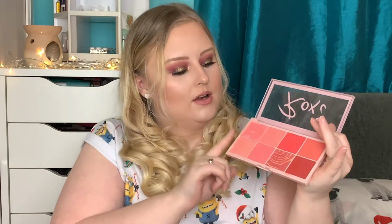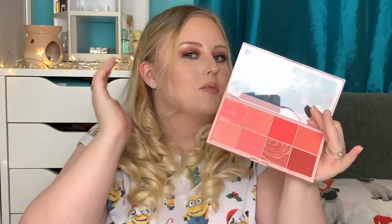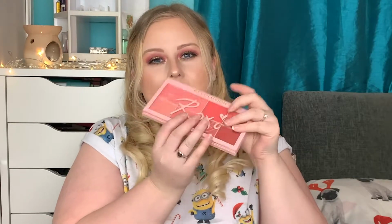To be honest, you could use any of it, obviously, of course, but I think these will give you a different kind of look depending on what eye look you go with. I hope that makes sense. And this palette's like £10, but you get all the 8 shades, and if you get this, then you're not going to need another blusher for so long. So you have so many different shades to choose from.